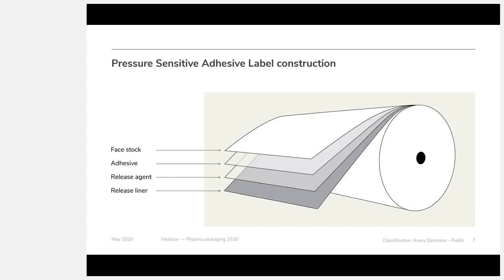Let's now align on the definition of a pressure-sensitive adhesive label construction. It's a laminate, a sandwich, where we combine a face stock that the converter will be printing on, the adhesive, with a release agent associated with a release liner. The release liner is a must for processing during the entire value chain, including at dispensing at the brand owner. And this release agent is just here to allow the separation between the face and the liner.